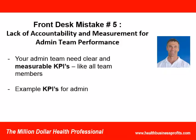One of the KPIs I like is admin wage as a percentage of gross. And I'll tell you now, you'll struggle, I've found in business, if your admin wage gets over 10% of gross. So again, you have to be aware of that. You might have specific task completion KPIs.